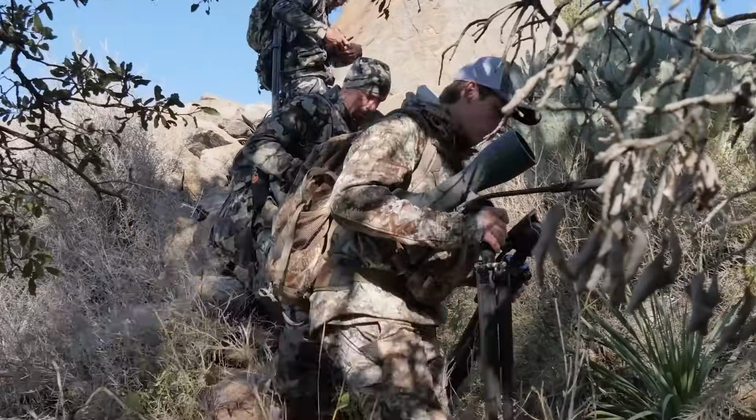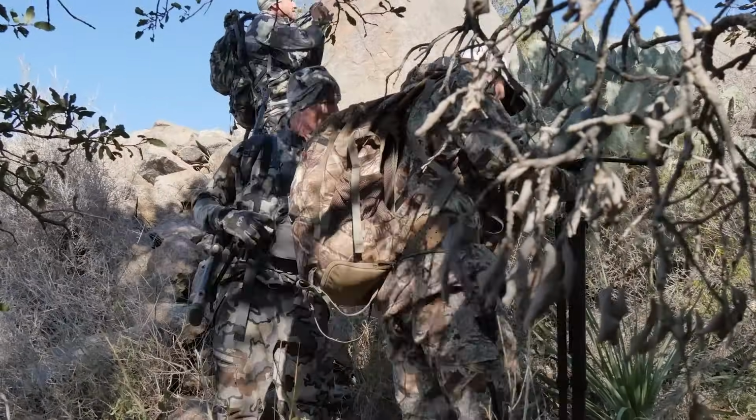Looks like we're going on a hike. Biggest billy of the trip that we've seen so far was spotted this morning from a couple miles away. We're here now, and we're gonna make the trek to the top of that mountain behind us.